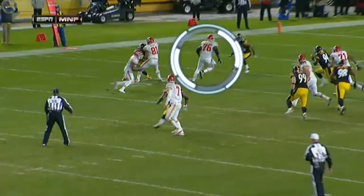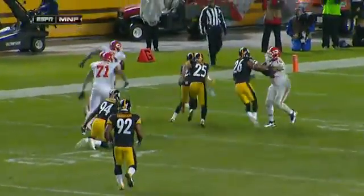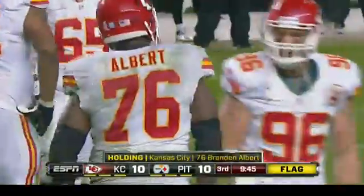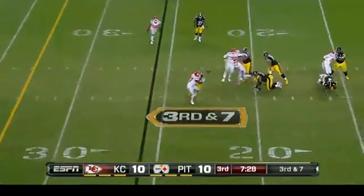It was for a horrible, and I mean a horrible, holding call. I don't know. Once your arms are extended and his hands are on the back of his jersey, that can be considered a hold. Branden Albert, coming from the DB. Exactly. Branden Albert, I got your back, buddy. Good block. All right, well, you didn't get points there because Ryan Succop missed a 33-yard field goal.